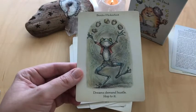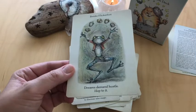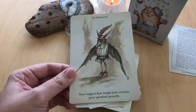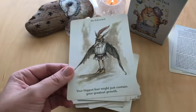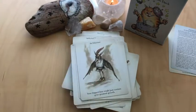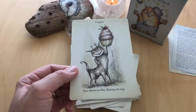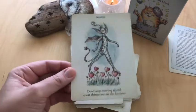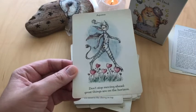Benito Flickerfoot: dreams demand hustle, hop to it. And do they ever? They demand a lot of work. Sir Edward: your biggest fear might just contain your greatest growth. Oh my gosh, Figaro: you deserve the cherry on top. Yes, you do. Aquina: don't stop moving ahead. Great things are on the horizon.